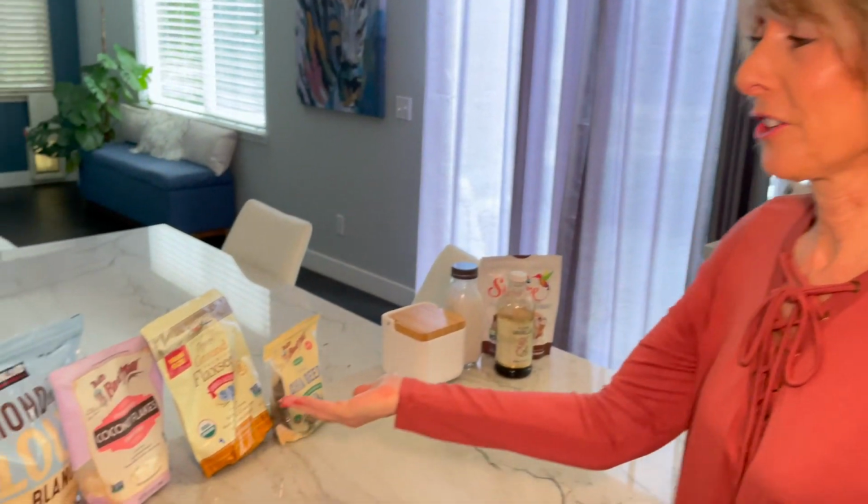There are quite a bit of ingredients to making oatmeal, but once you purchase them all, they last for a very long time. You can keep them in your freezer, which will prolong the length of them. You can just keep them in your pantry. So let's take a look at the ingredients.